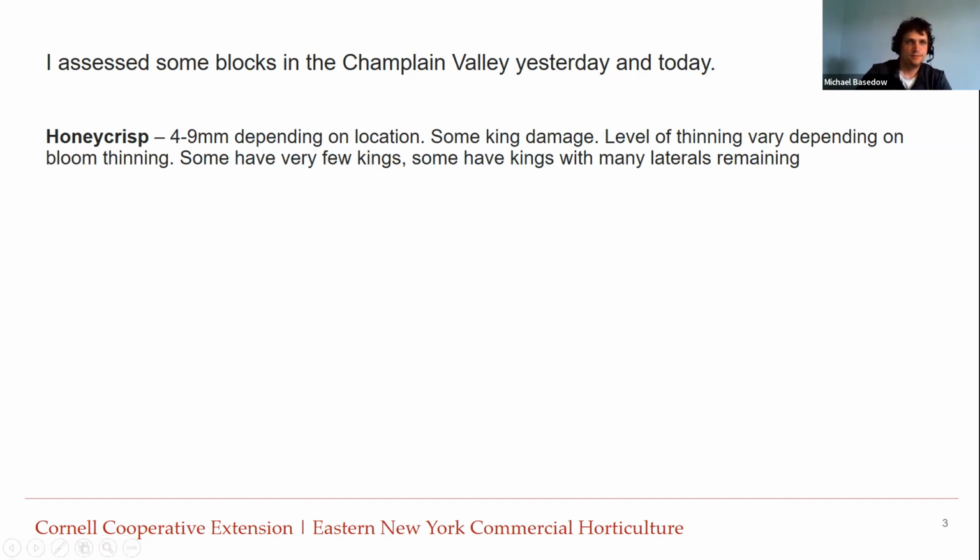So looking at Honeycrisp in particular, to start, king fruits are kind of all over the place depending on which orchard you're looking at. I've been seeing anywhere from 4 to about 9 millimeters at this point, depending on the orchard. There has been some king damage, generally light. A couple spots are a bit more severe though.